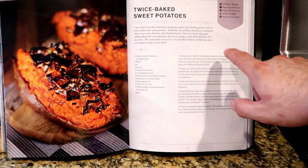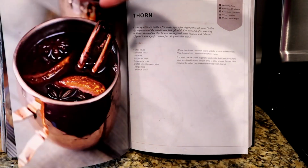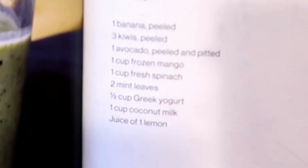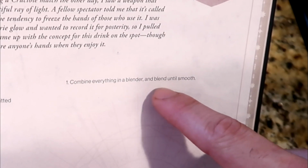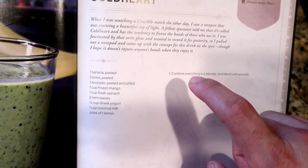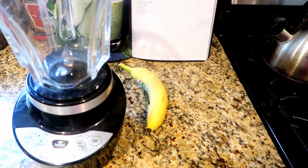So while this is cooking in the oven for about an hour, we're gonna go over to the Cold Heart and make that recipe. Fortunately for us, the Cold Heart is actually extremely easy to make. The entire thing just says, get all of these things, and then step 1 is put them all in a blender, turn the blender on. There's seriously no other instructions. It's get all of these, put them in the blender, turn blender on, and then drink it.